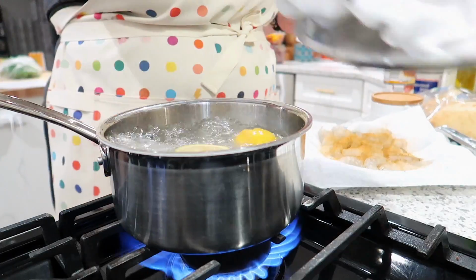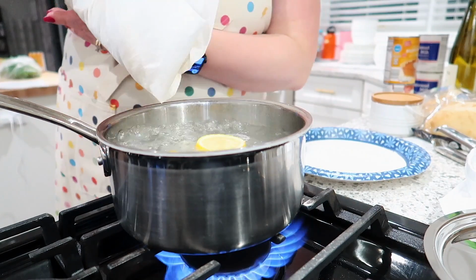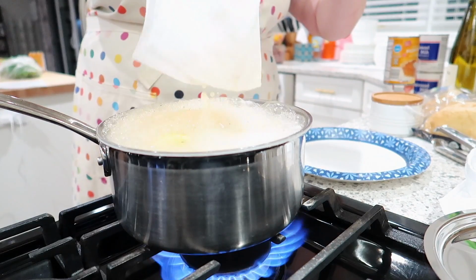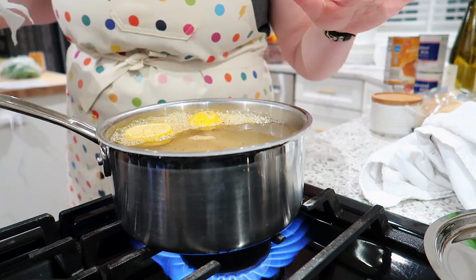All right, so my water is boiling for the shrimp, so I'm gonna go ahead and add that. And again, this cooks super quick, so really only like 2 to 3 minutes, just until they turn pink. And while these are cooking, I'm gonna grab some ice water to put them in when they're done.